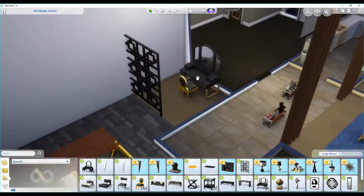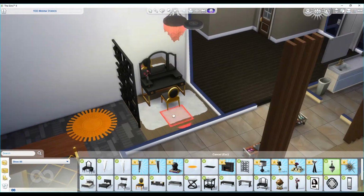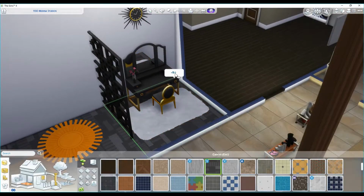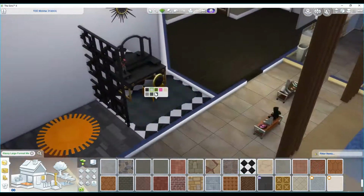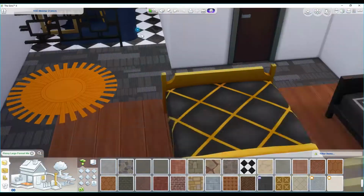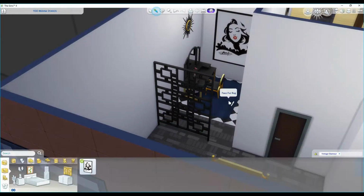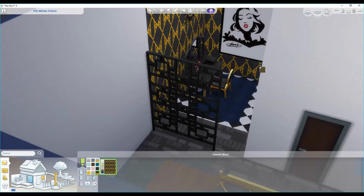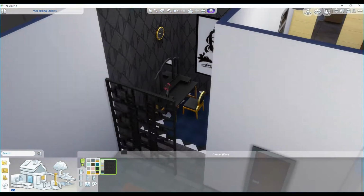As far as using Vintage Glamour stuff pack items, I want to say that I used about 90% of the items featured in the stuff pack for this build. The only things that I didn't use were a door, a mirror, a window, and a tall dresser.